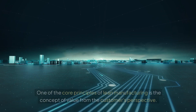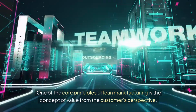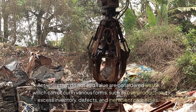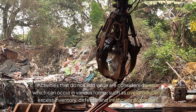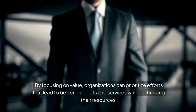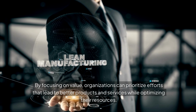One of the core principles of lean manufacturing is the concept of value from the customer's perspective. This means that every step in the production process should contribute to creating value for the customer. Activities that do not add value are considered waste, which can occur in various forms such as overproduction, excess inventory, defects, and inefficient processes. By focusing on value, organizations can prioritize efforts that lead to better products and services while optimizing their resources.